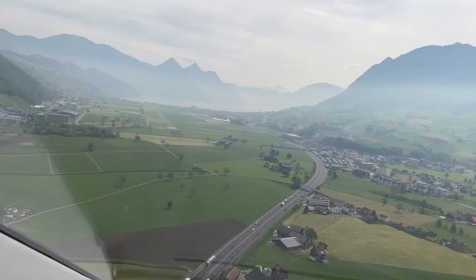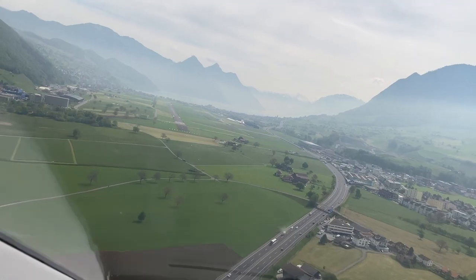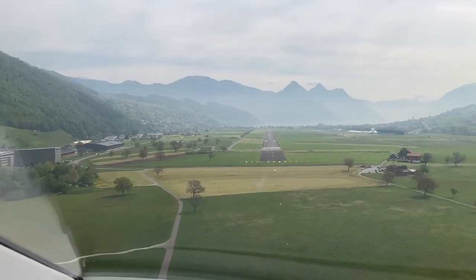You can see the airfield right there. Just turning on the final. Approaching 06.